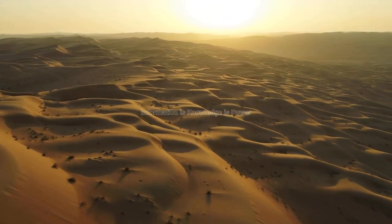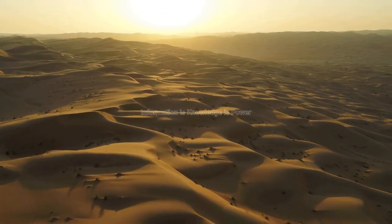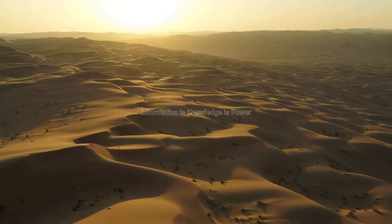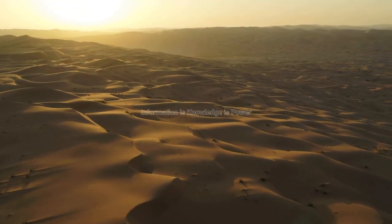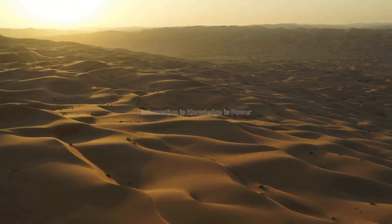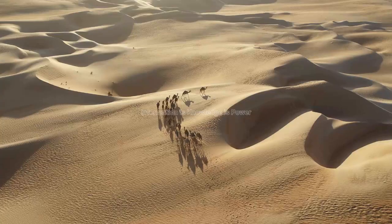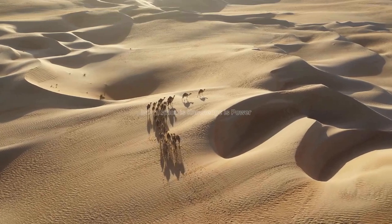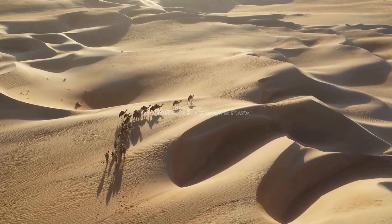The first thing to understand is that not all deserts are created equal. From the Sahara to the Mojave, these barren, sun-scorched landscapes can vary widely in terms of terrain, temperature, and rainfall. And it's these factors that make it so difficult for plants to survive in these environments. One of the biggest challenges that plants face in the desert is the lack of water.